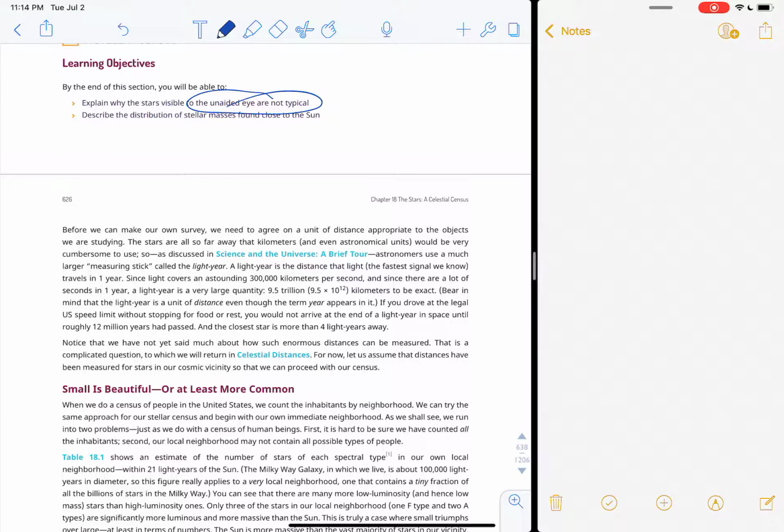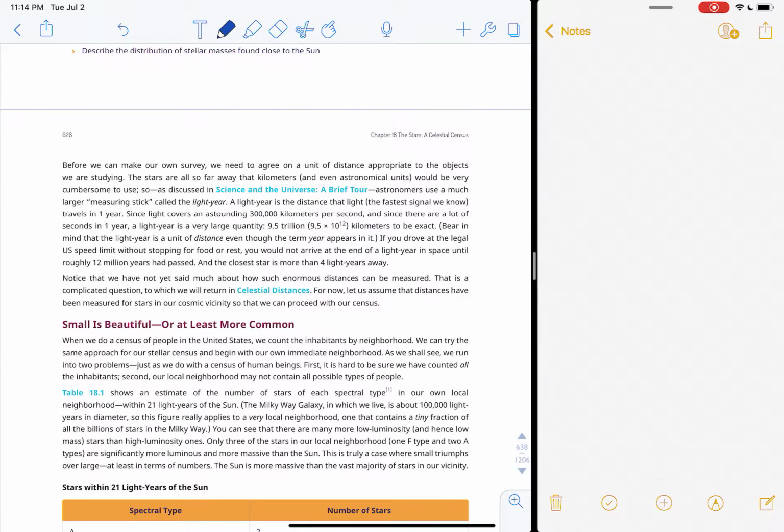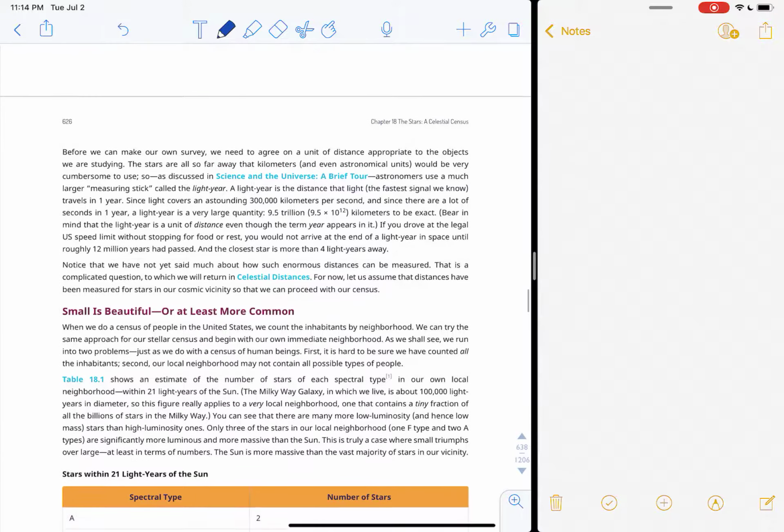Most of the stars we can't see with our eye. They're too dim to see. The closest stars are all we can really see. We can't see beyond that in the night sky. You can only see 3,000 to 5,000 stars on a given night.